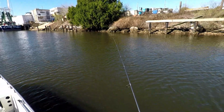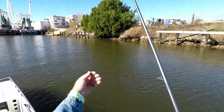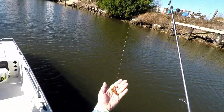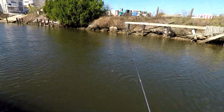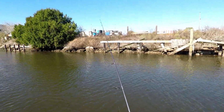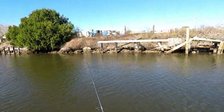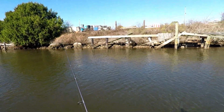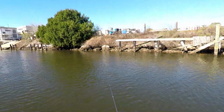Let's check the old lure for some shrimp. Oh, it's still there. See, I'm using a little piece of shrimp. That's about the size that the last big one was on that I lost. So they don't have to be big, because sheepshead mouths are small, and you want them to hopefully take the shrimp in one big bite so they get the hook.